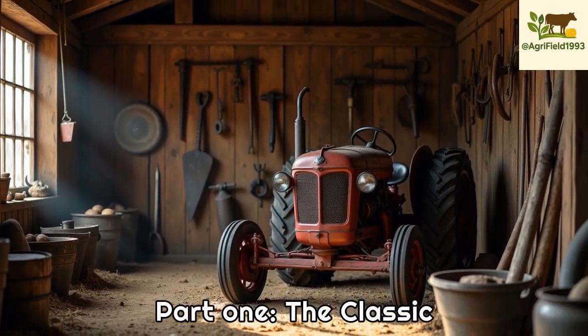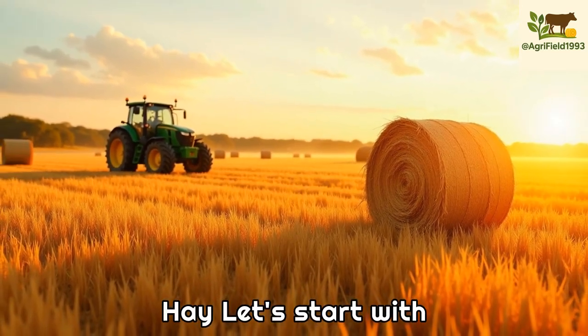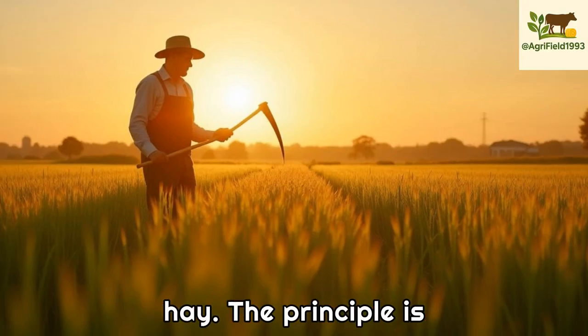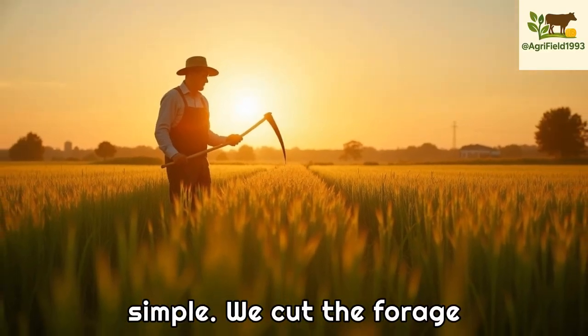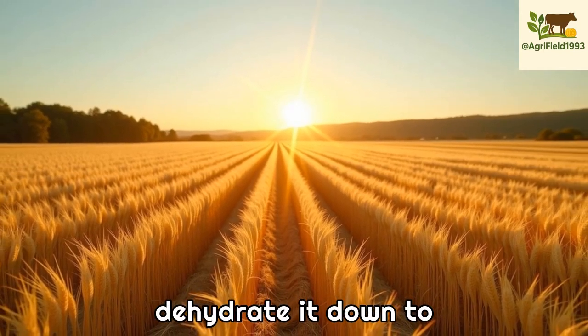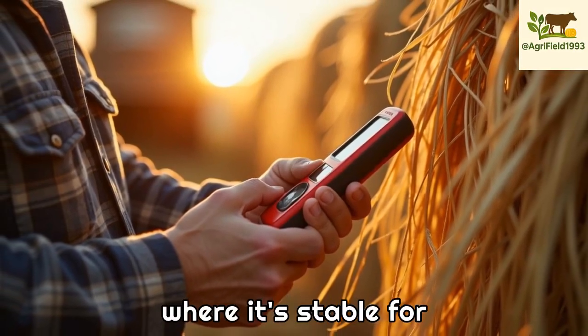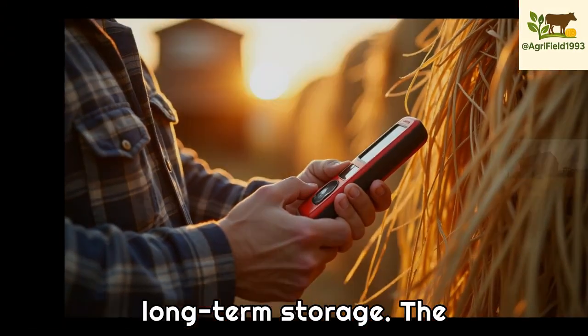Part 1. The classic champion, making dry hay. Let's start with the one we all know, hay. The principle is simple. We cut the forage and let the sun and wind dehydrate it down to a moisture level of about 15 to 18%, where it's stable for long-term storage.